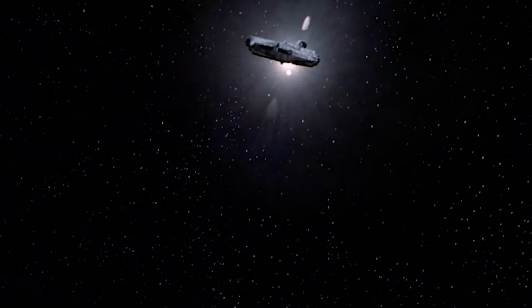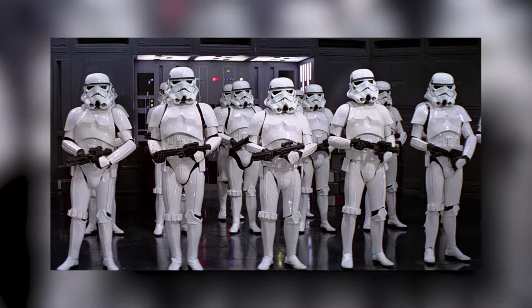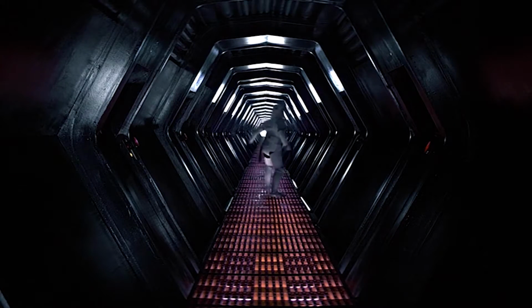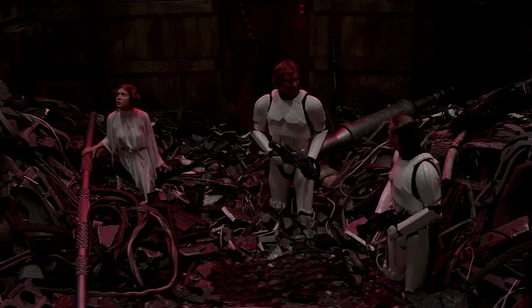The first in this series of tweets showed that Hamill still had the Stormtrooper helmet that was part of Luke's disguise to save Leia. Star Wars Stormtroopers have an iconic design that's instantly recognizable to those who've watched Star Wars and those who haven't. We'd actually assume every actor who's worked on Star Wars has one of these at home.